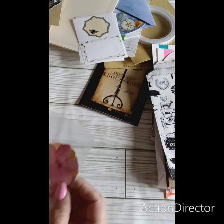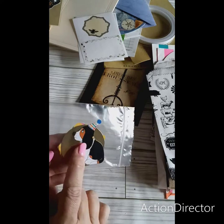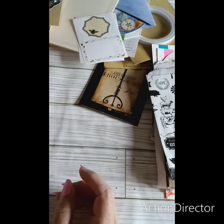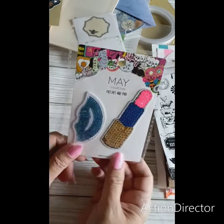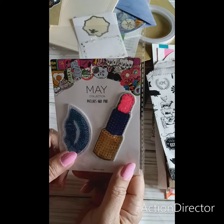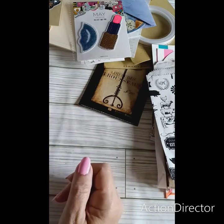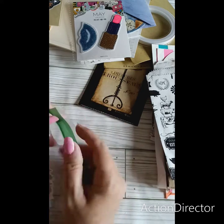Then we got some embellishments. Little doggy. Look at the little doggy with the hat on. That's so cute. There's a flower. And I think there's another flower in there. Oh my goodness. Oh, cool. Oh, look at the lips and the lipstick. And you've got sequins on them. Patches and Pink Mate Collection. That's so cool. Got sequins on them. Lovely.